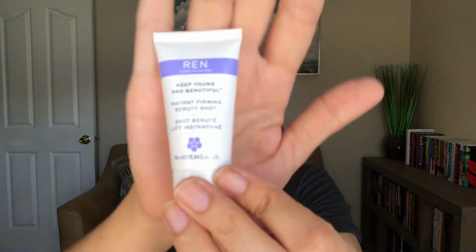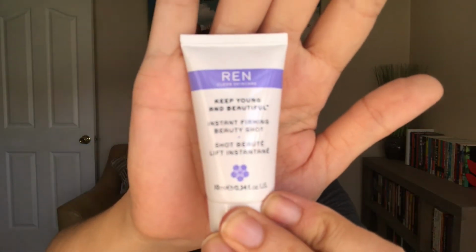You guys can't really see, it doesn't really autofocus. But it was nice. A little too watery for my taste, so I don't think I would repurchase that. Then I used up this Murad Invisiblur Perfecting Shield.